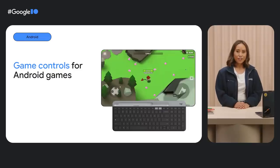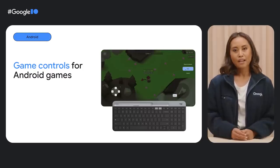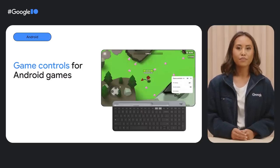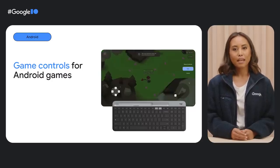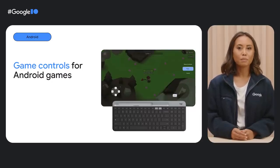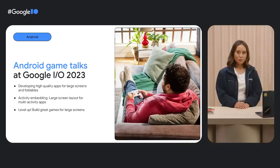Not yet ready for the large screen? We know that many games in Google Play are designed only for touchscreens, and we understand it might take some time to get your mobile game ready. That's why we rolled out game controls for Android games on Chromebooks, which translates key presses into simulated touch events. This makes made-for-touch game experiences much more playable on a desktop, while you continue to add that support within your game. For more on games, building them, optimizing them, and making them a better fit for ChromeOS, check out the gaming talks at google.io. We can't wait to play all the new games you'll build this year.